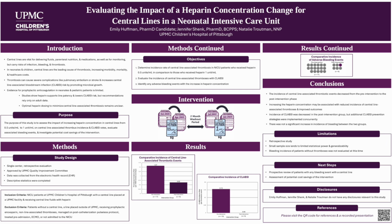While prophylactic anticoagulation has been shown to improve line patency and reduce CLABSI risk, evidence in neonatal populations remains limited. Current recommendations are largely based on adult data, despite the distinct pharmacokinetics and pharmacodynamics in neonates. In this study, we sought to assess the impact of increasing heparin concentration in central lines from 0.5 units per ml to 1 unit per ml on central line associated thrombus incidence and CLABSI rates, to evaluate associated bleeding events, and also investigate potential cost savings of our intervention.